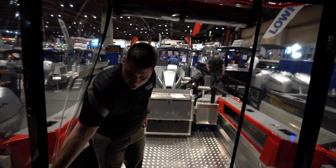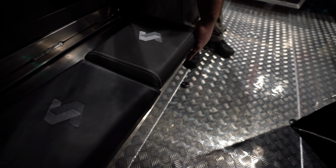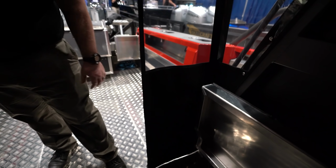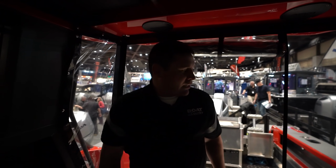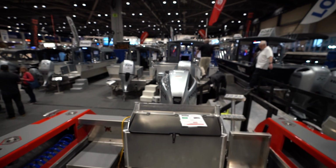One more quick feature here is the double flip down seat. If you don't want this seat, it's going to go away for us on both sides. So if it gets really nasty out, you're holding on up here with the nice grab rails, and if you want to be with a bunch of friends and hang out and get out of the weather, just hanging out fishing, you're good to go there too.